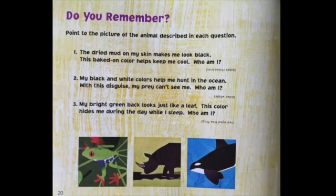Excellent. Here's number 2. My black and white colors help me hunt in the ocean. With this disguise, my prey can't see me. Who am I? Did you point to the killer whale?